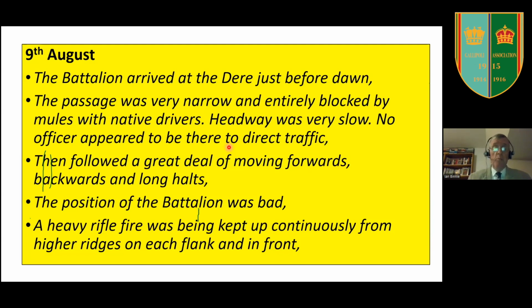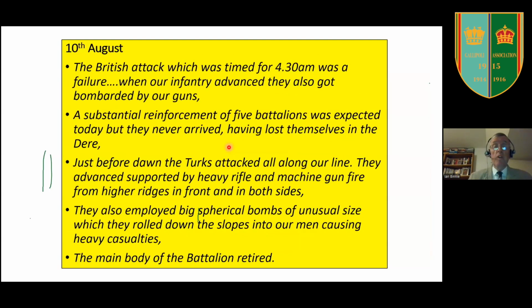And the author of the War Diary said, the position of the battalion was bad. Heavy rifle fire was being kept up continuously from higher ridges on each flank and in front. And then on the 10th of August, that date I've focused on, but you can't understand the 10th of August without knowing a little bit of the build-up.